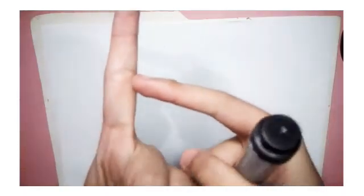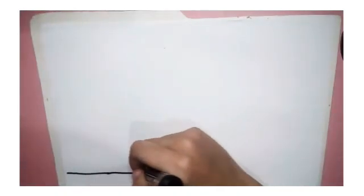So the first thing you want to do is take this part of your finger, this line, and align it to the bottom of the paper like this. Then you take your marker and create a line going all the way across where your finger's line was. Just like that.